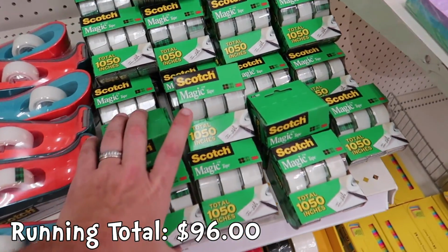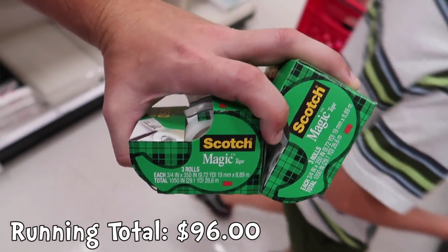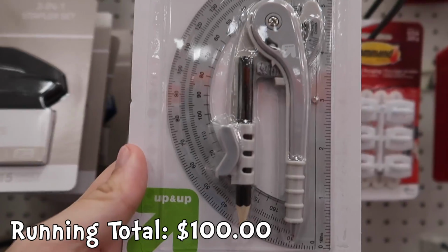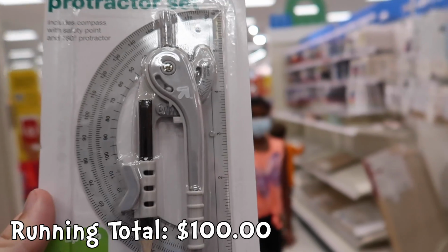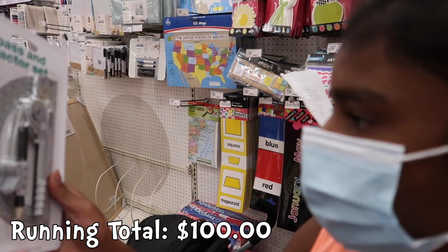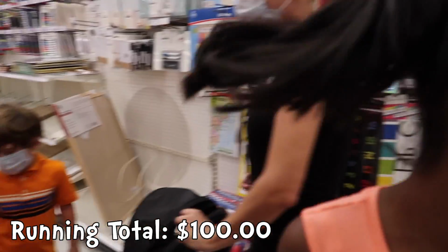Okay, they had tape on their lists, so we're gonna get a couple of Scotch brand tapes, 3 packs. Those will last a while anyways. Katie needs a protractor. There's your protractor. It's not supposed to look fun, I promise you'll need it.